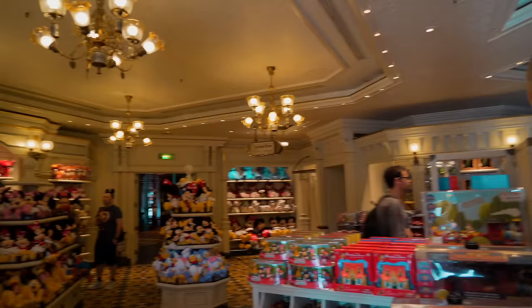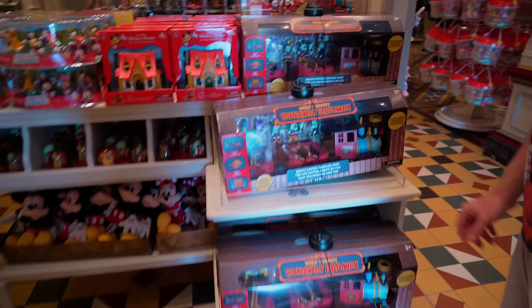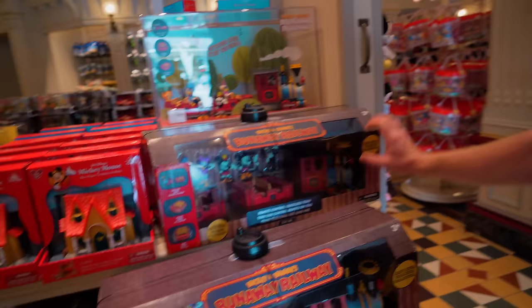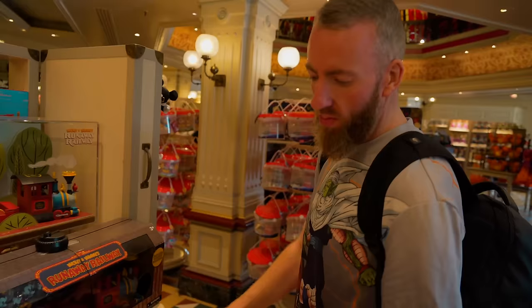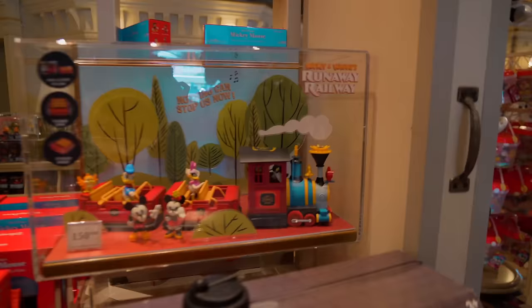Oh, lots of plush toys. Dean really wants, oh, Mickey's Runaway Railway. Oh, like a figurine set. And it's got the railway logo on it. That's so cool. Dean really, really wants one that goes on a Christmas tree. You've seen one in Orlando, and that's what it looks like. It's actually really cute, isn't it?